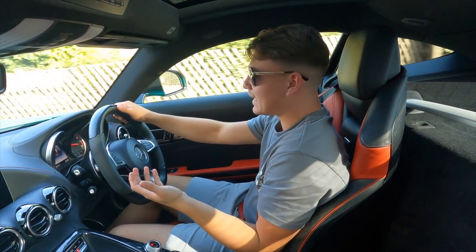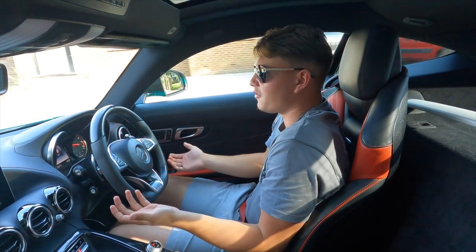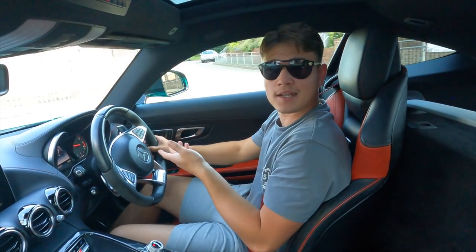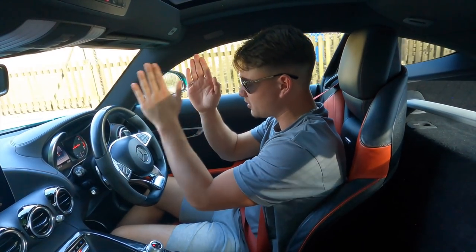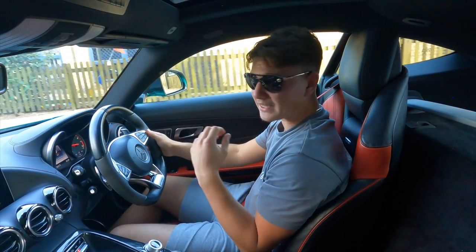Driving through little lanes. It's comfortable. I'm comfy right now. I've got it in comfort and I'm comfy. Funny that, isn't it? Oh, big speed bumps. Big speed bumps. Pray for the... It's okay. You know, it's not actually that low.